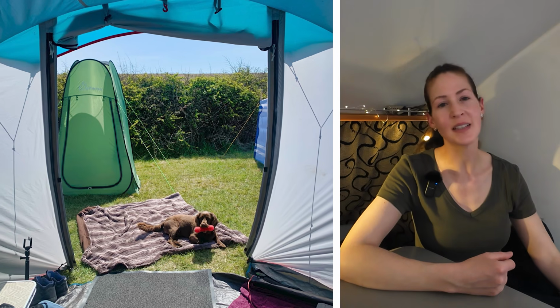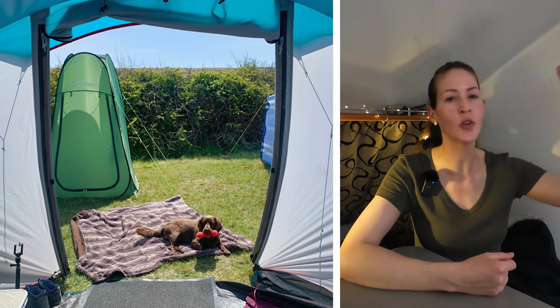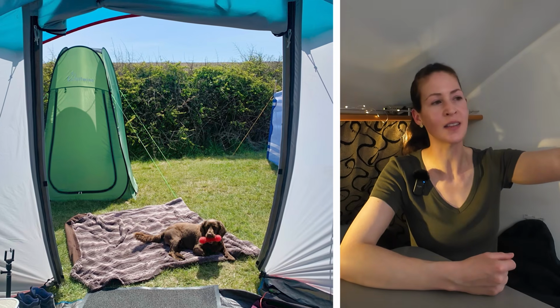Now, I know there's going to be people in the comments saying get a pop-up tent and get a shower pump and all that stuff. I travelled in a tent before I got the caravan. I've done the whole showering outside thing. I don't want to have to do it again. I want a shower in my caravan with hot water. And I want to be able to go to these small, quirky and quiet campsites rather than the bigger campsites that I've previously had to go to. So yeah, that's the only thing that's really starting to bother me now.